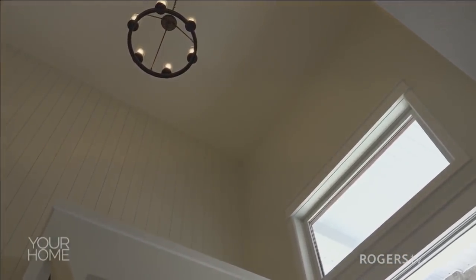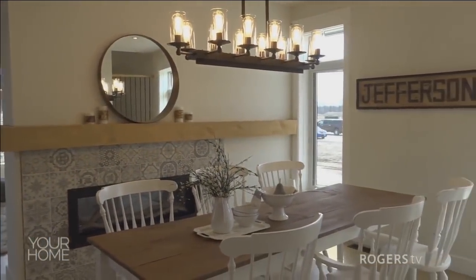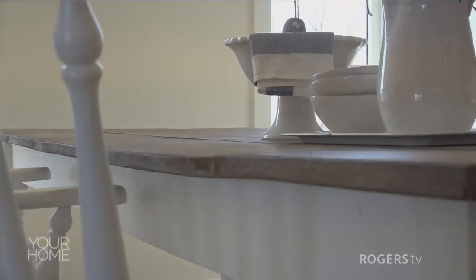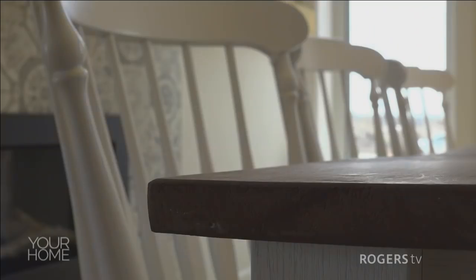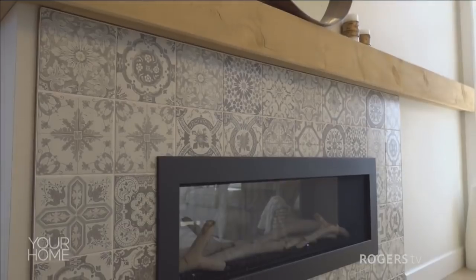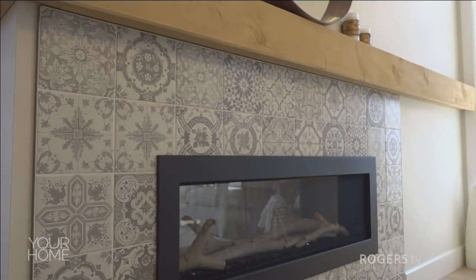Now we're gonna go into the dining room, which I'm so excited with how this turned out. I had a custom-made sign created for Jefferson Homes that just kind of adds to the whole Modern Farmhouse feel. The table that we got, as you remember, from one of the stores here in London, and then the chairs that we had painted. And then there's the mosaic tile on the fireplace, which just kind of creates some interest and a little bit of mosaic pattern within the space, which I just absolutely love.